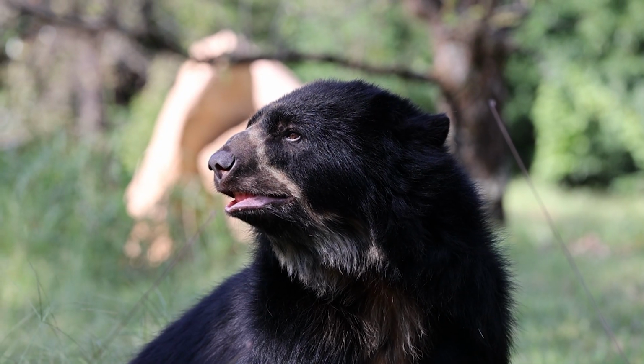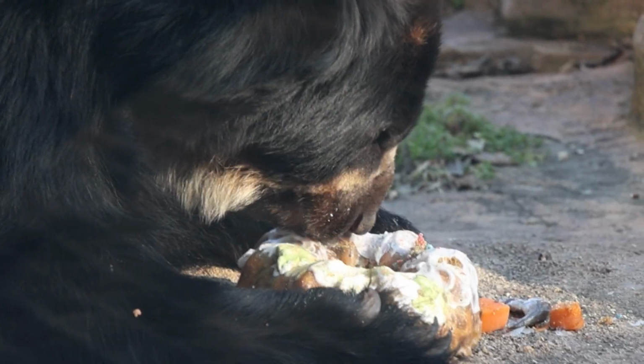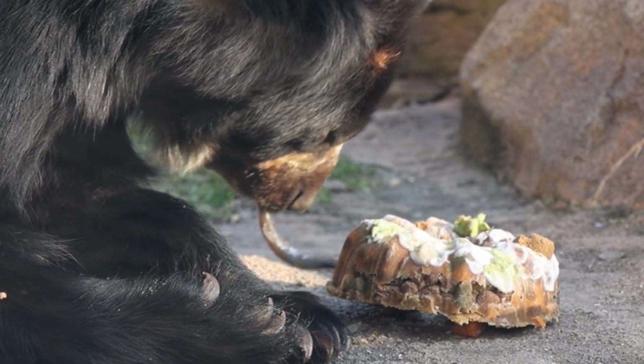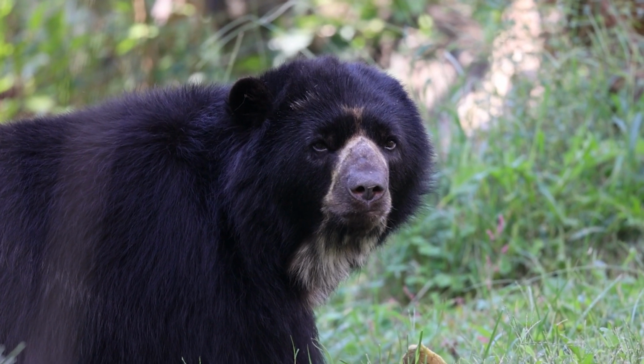Andean bears are omnivores, meaning they eat a wide variety of things. They've got a really varied diet. They do get a meat component to their diet, but they also get a lot of fruits and vegetables.